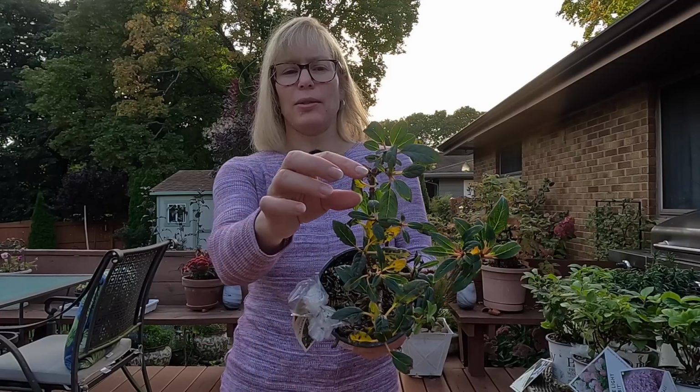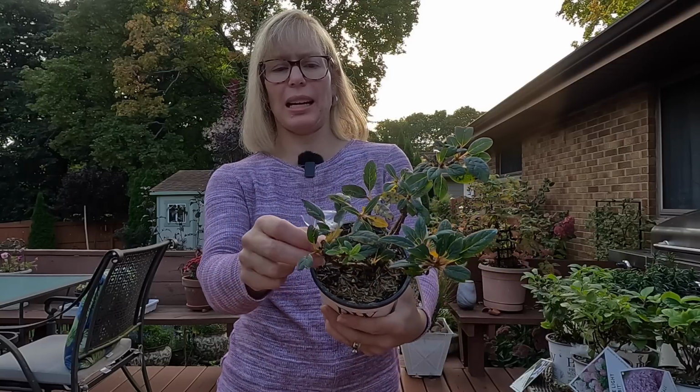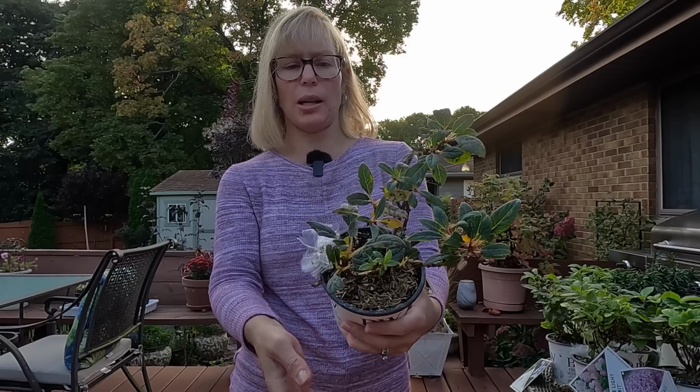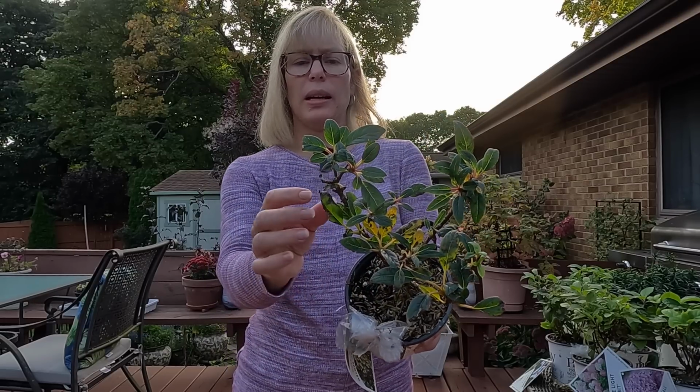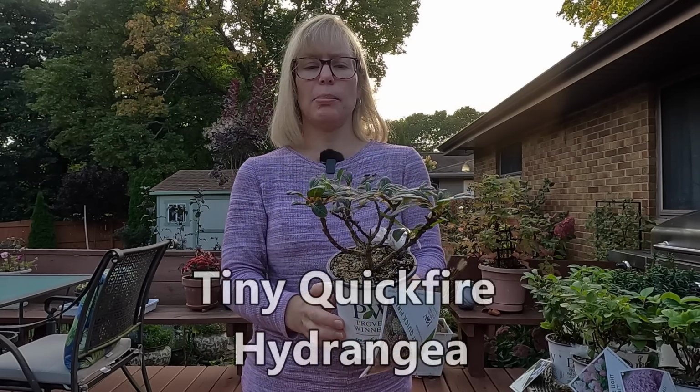All right, next up, this one is fairly healthy, but it does have some yellowing leaves on it, and that's because we just got a pretty good rain here actually, and I think this really needs to come out of its container. So once it does, I think it'll be a lot happier. This is a tiny Quickfire. And it's interesting, this is a panicle hydrangea.